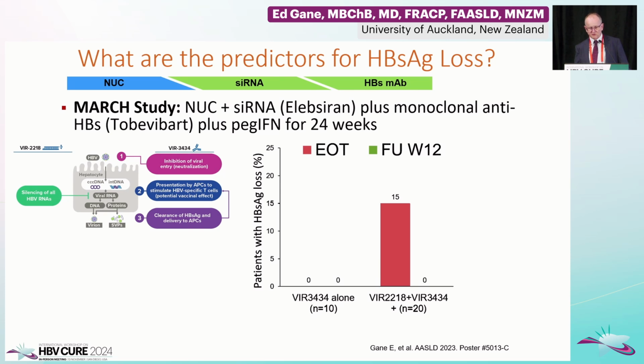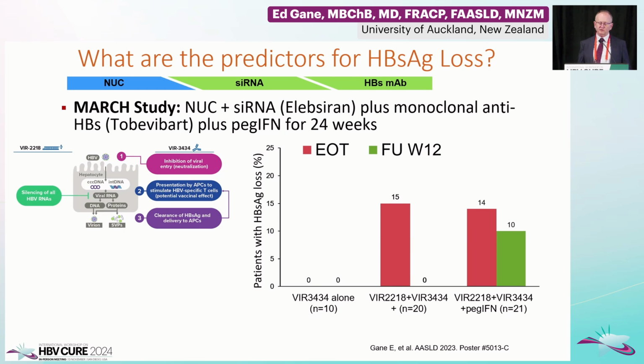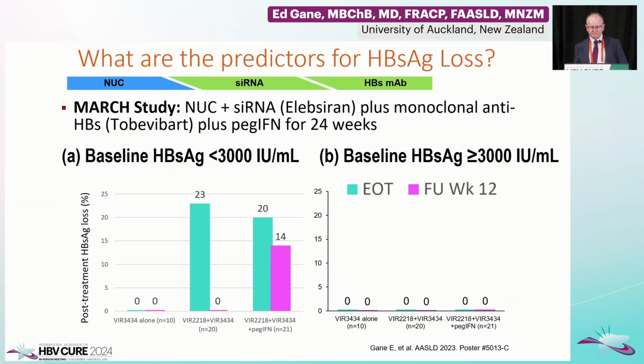Although you had some end of treatment surface antigen loss, off treatment, all patients relapsed. However, when you added pegylated interferon, that overcame this. And pegylated interferon led to sustained surface antigen loss after you completed treatment. So, as the previous two studies showed, an siRNA plus a nuke plus an immunomodulator does achieve functional cure in a small proportion of patients.